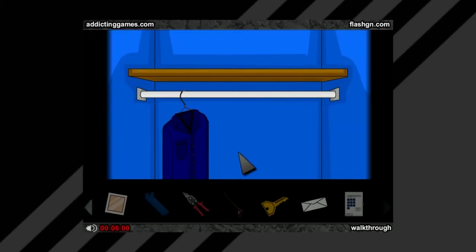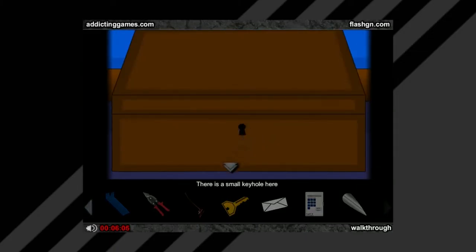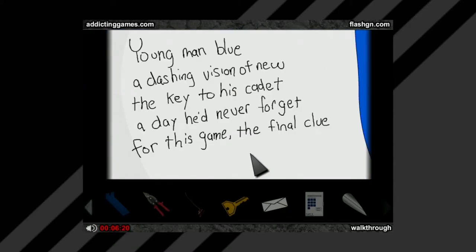That's interesting. Nothing inside this shirt like there was the last one. Down here we have a shoehorn. I don't know what that is. And keyhole. Let's just wire it out of it. No, cannot be picked. Does not fit. Well, fine. Ooh, you got a note as well on the opposite wall.